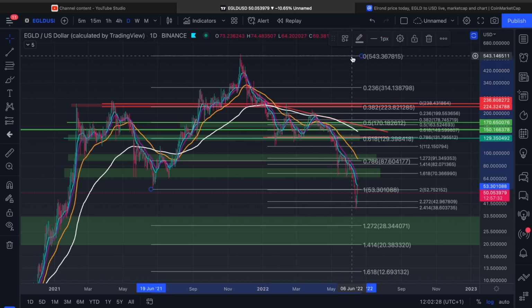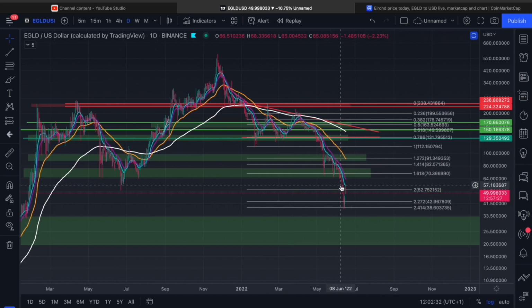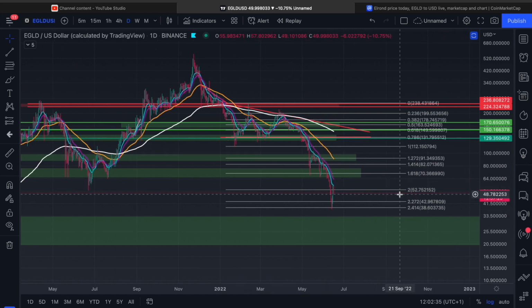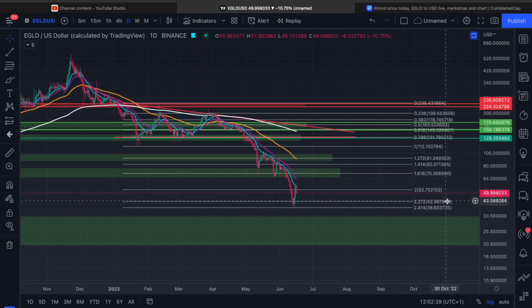So I'm just going to get rid of this for now. It's your target once you lose this low, the 1618. However, capitulation targets would be these two targets. So you can see that you've met them. And what's happening now is you're bouncing, which is what should happen after you meet these two targets.